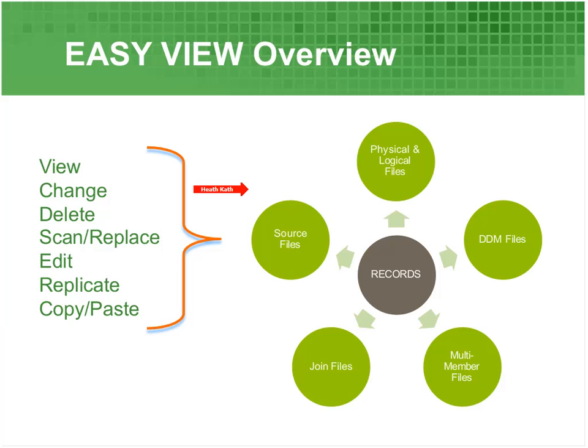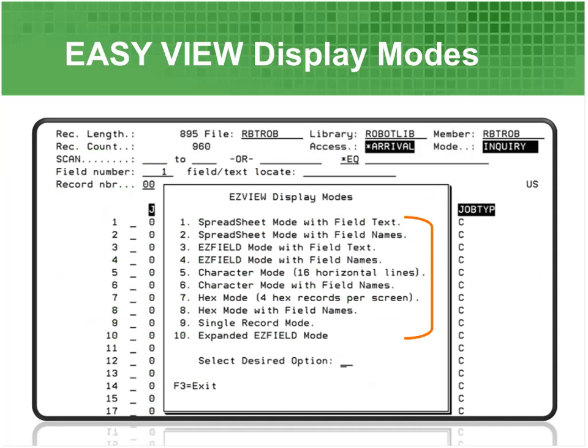EasyView really supports just about any type of data out there. You will be able to view, change, and work with your data. Even non-displayable characters can be easily modified just by tweaking their hex value. The press of a function key allows you to select a display mode, and choose to display field names or descriptions of your records. It's simply pressing F11. This will allow you to toggle through. You could be looking at the field text or names, the hex values, and so forth.